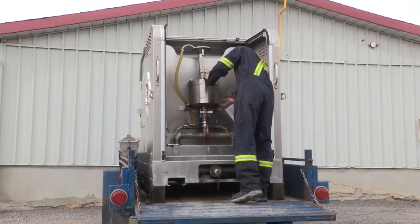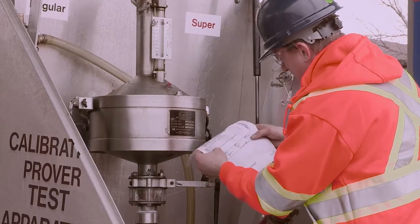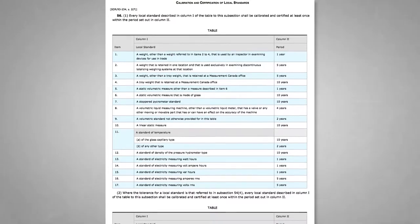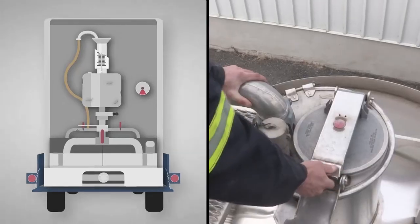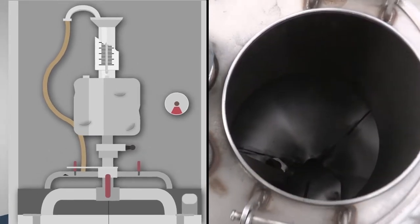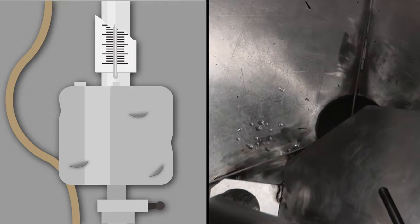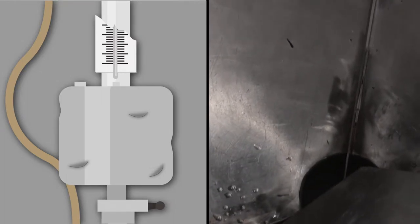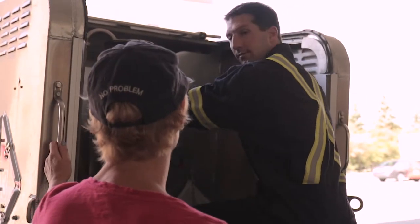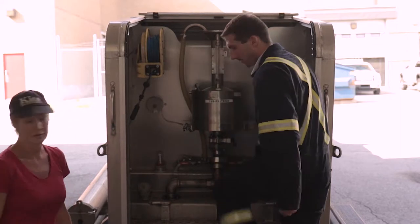Prior to use, a prover must be examined to ensure that its seals are intact and that it has been certified in accordance with Section 56 of the Weights and Measures Regulations. The prover must also be inspected for damage that may affect its accuracy, such as dents, cracked welds, a damaged sight glass, or cracked and peeling internal coating. Any such damage should be reported, and the prover should be removed from use until its accuracy can be confirmed.